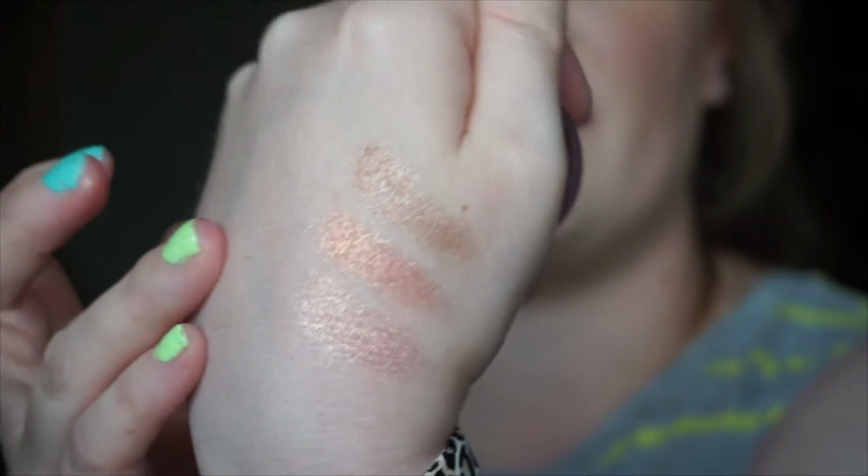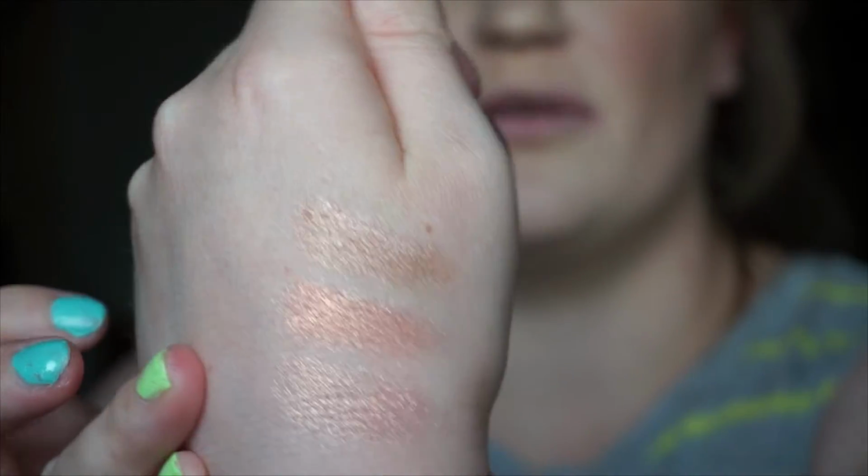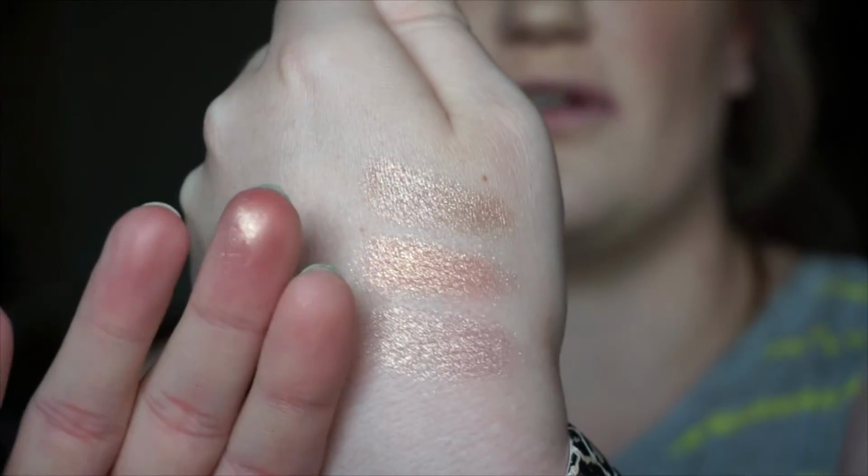I will tell you this, these are not that pigmented. I will show you in just a second. Ooh, those are really not that. It picked up better on my finger than it did there. The light is hitting it a little bit, but I feel like it looks better on my finger. I don't know. Let's just try these out. I'll just start with the top one, and we'll go from there.